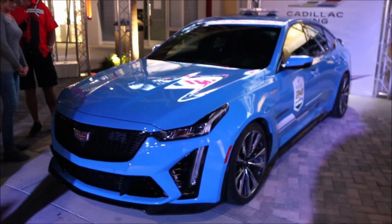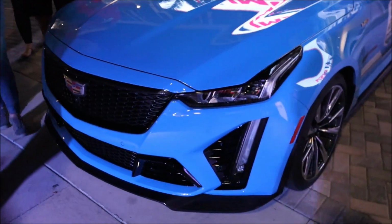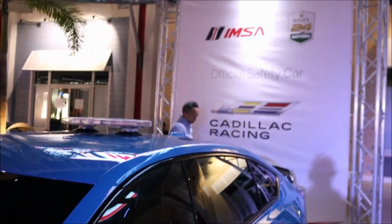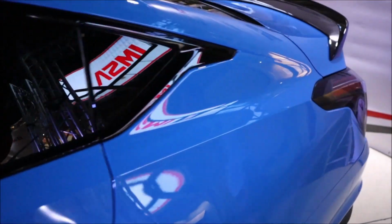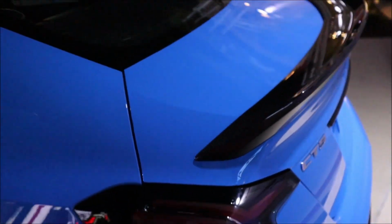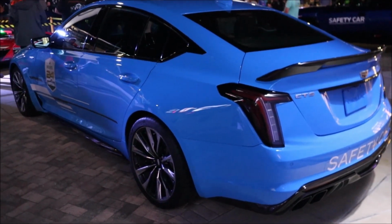More safety cars. Cadillac CTS Blackwing here, done in a beautiful blue. Love the livery on this. Again, this is a safety car, as you guys can see. Shows the banner there, but yeah, love the livery on this. Come check out the rear. And obviously, got a black wing, but that's done in carbon fiber. Not to be cliche with the name, but yeah, it looks really good.